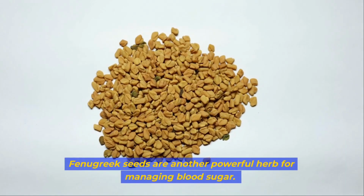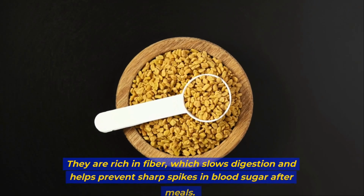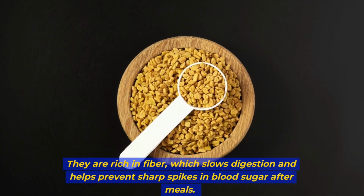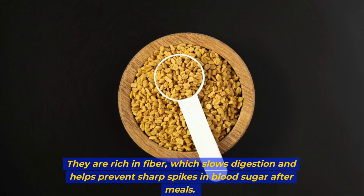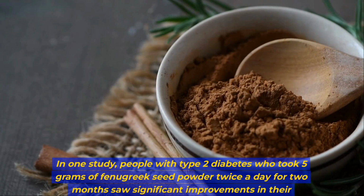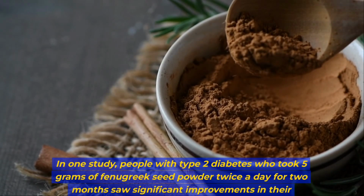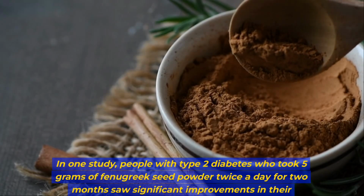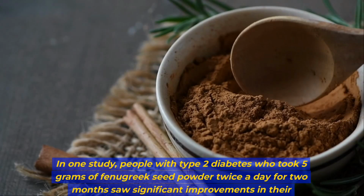Fenugreek seeds are another powerful herb for managing blood sugar. They are rich in fiber, which slows digestion and helps prevent sharp spikes in blood sugar after meals. In one study, people with type 2 diabetes who took 5 grams of fenugreek seed powder twice a day for 2 months saw significant improvements in their fasting blood sugar and hemoglobin A1c levels.